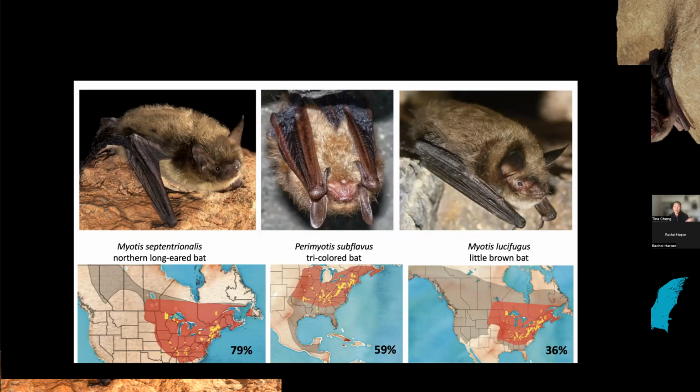Here you'll see for each of these bats, the range of the species in that black shaded area. And where you see the red is where WNS has been confirmed in each of these species. And those percentages here, 79% for northern long-eared bat, 60% for tricolored bats, and 36% for little brown bats, represent what proportion of that species' range is affected by white nose syndrome.